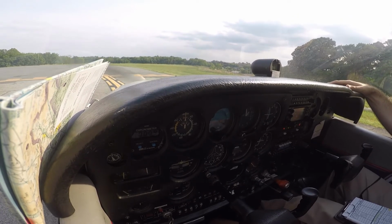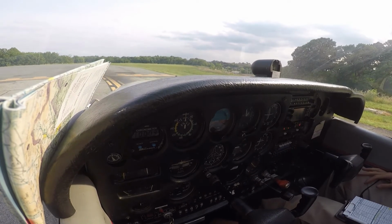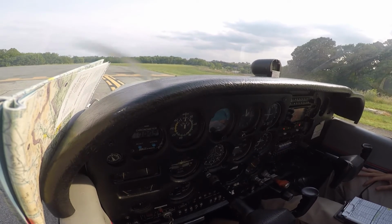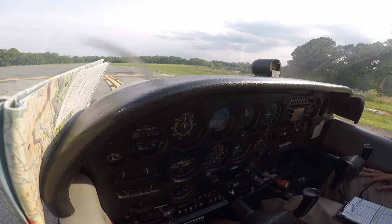Yeah, you can go ahead and call them. All right. Wilson Tower, Cessna 71409, holding short runway 4, ready for takeoff. That's 71409 on Winston Tower, runway 4, clear for takeoff, proceed on course. Runway 4, clear for takeoff, proceed on course, 71409.